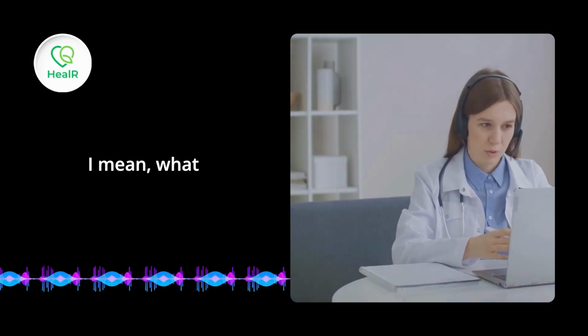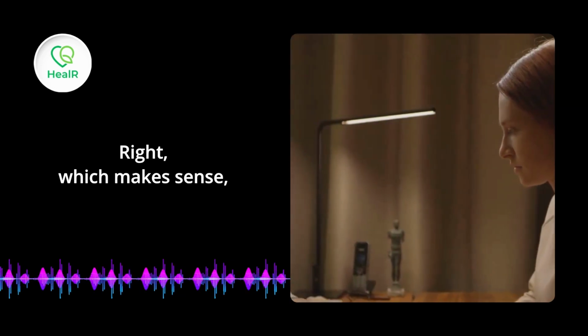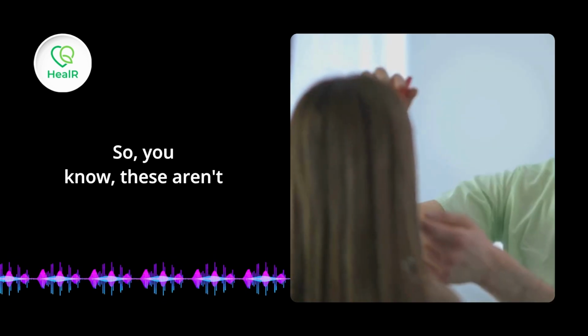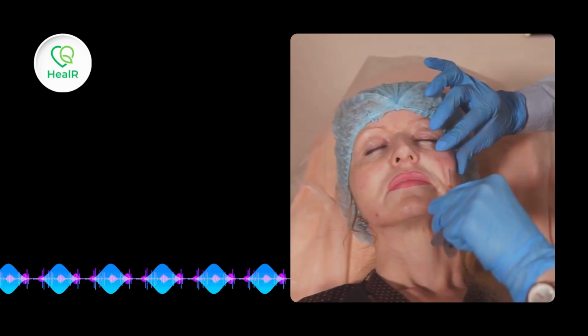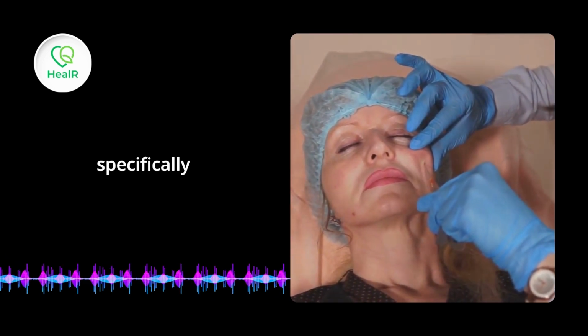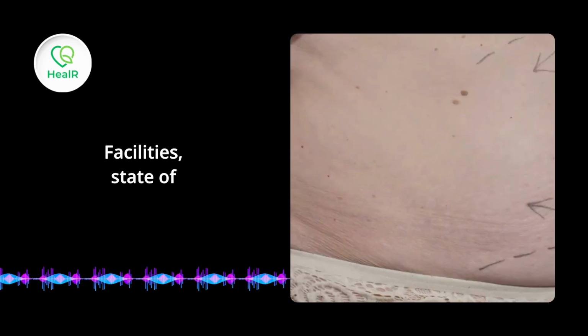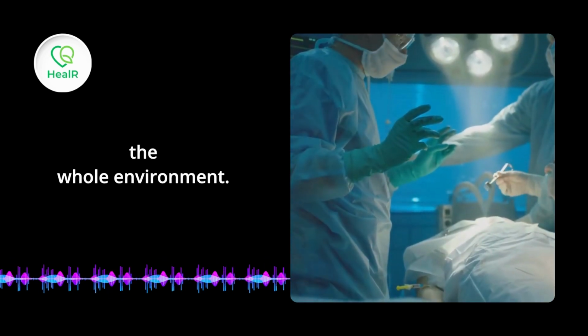Okay, so we've talked about the procedure itself, but let's zoom in on healr.co.in for a sec. What makes them different, aside from being in Mumbai, of course? Well, they really emphasize their surgeon's expertise. Right. Which makes sense. We just talked about how important that is. Exactly. So these aren't just any doctors. We're talking highly trained, board certified. They've got the experience, specifically with this procedure. So that's one thing. What else? Facilities. State of the art, they call it. So fancy equipment, all that. That, but also just the whole environment.